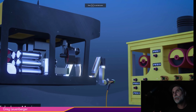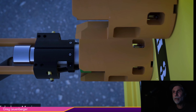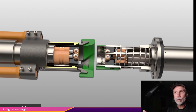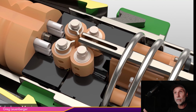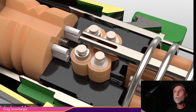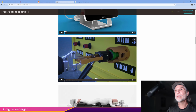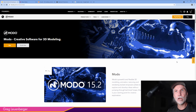MODO can load SOLIDWORKS files. That's something no other program can do out of the box. I'm pretty sure this is a technical SOLIDWORKS file loaded into MODO with no plugins or anything, animated in MODO, rendered in Octane, which is a great platform for MODO, one of the most popular rendering programs on the planet. You wouldn't know that MODO could do something like this if you're here looking at MODO, creative software for 3D modeling and white space.